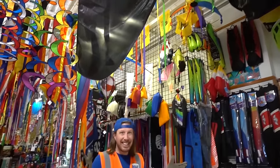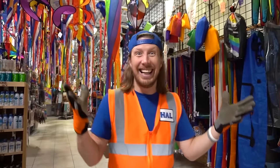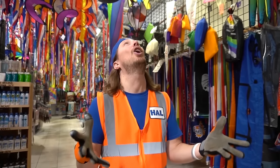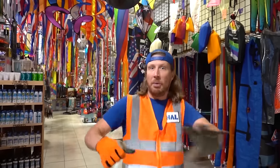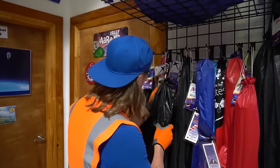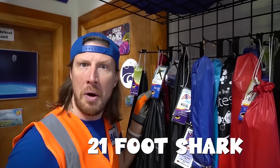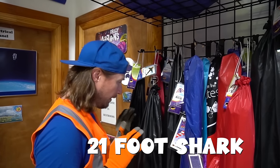You know, the kite festival is at the beach. And what better kite than a humongous shark? Oh, this is gonna be great. Oh, I see him right over here, come on. Oh, look, here it is. Oh, yeah. It's a shark, it is 21 feet long. Oh, this is gonna be great.